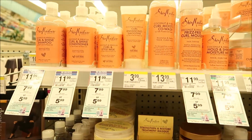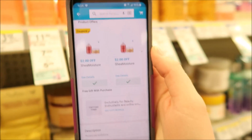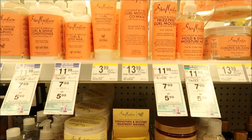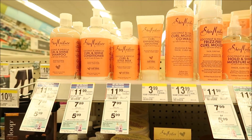The Shea Moisture deal right now, they're on sale for $7.99. There is a $2 off coupon in the Walgreens app, making it just $5.99. This is not a great deal, but if you guys are brand loyal, I guess you should get them. I've gotten these a whole lot cheaper in the past.